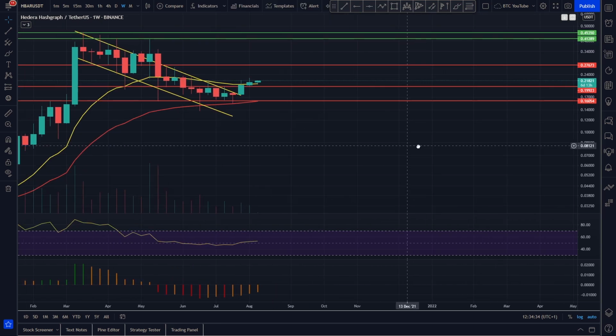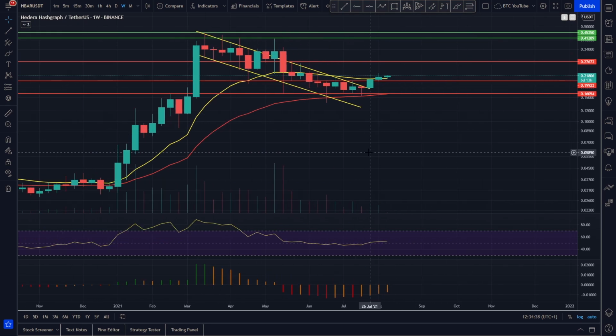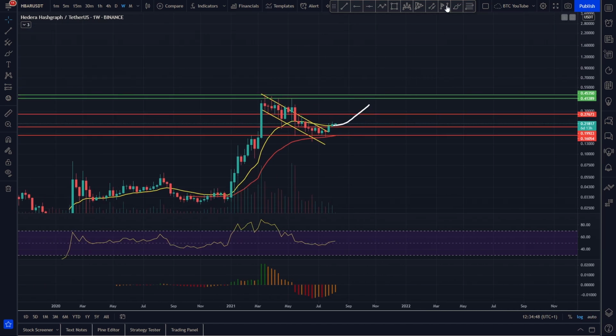And I think its market cap's around 1 or 2 billion currently. So still very low market cap with a huge amount of potential. Obviously, no signs of a bear market here looking at our weekly time frame. It does look as though we've actually reclaimed our 20 on the weekly time frame here, which is very, very bullish.